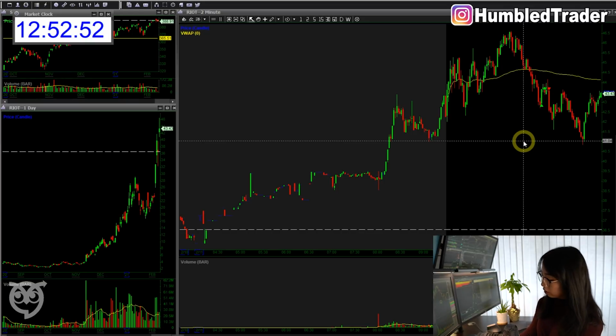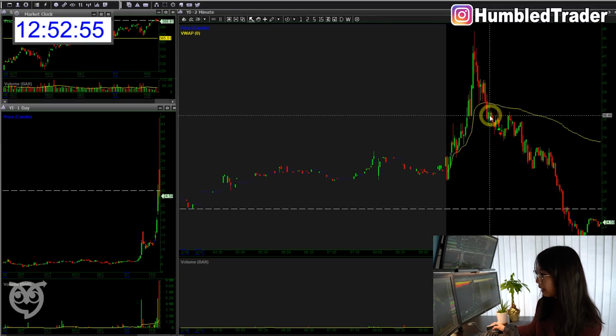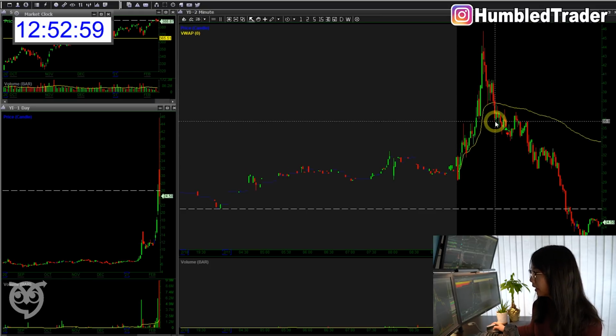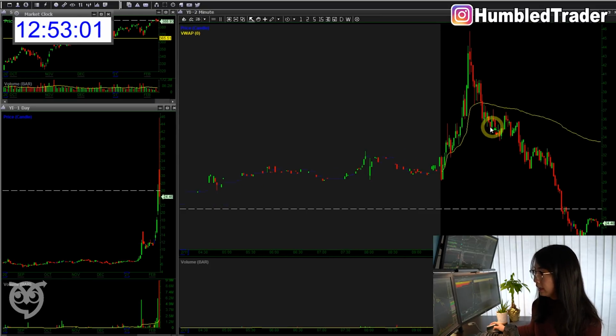The other one that I also lost on today is YI, but this one I only had a starter size. I kept it pretty tight. You can see same idea, I was looking at the consolidation sub VWAP around 35s after this morning push to 46, but it just sold off with the rest of the market, and I stopped out following my risk for a small loss on that. So definitely a very humbling day for me.